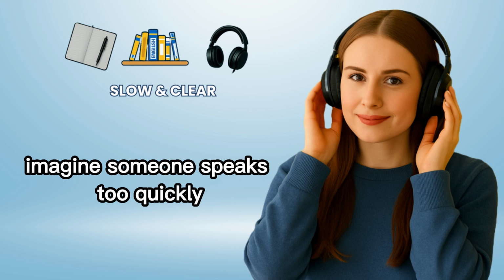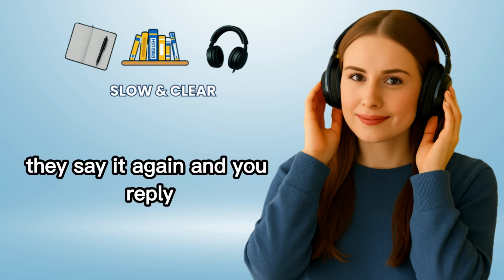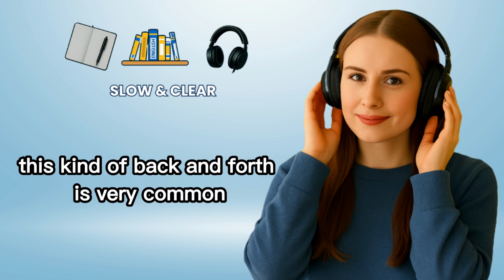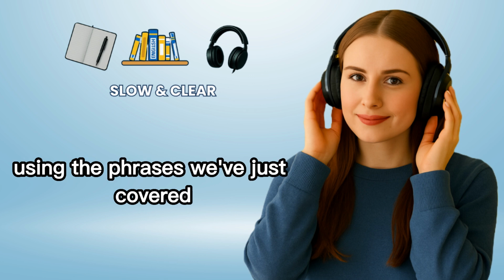Imagine someone speaks too quickly and you politely respond, sorry, could you repeat that? They say it again and you reply, got it, thanks. This kind of back and forth is very common in both formal and casual situations. Let's do a quick practice scenario using the phrases we've just covered.